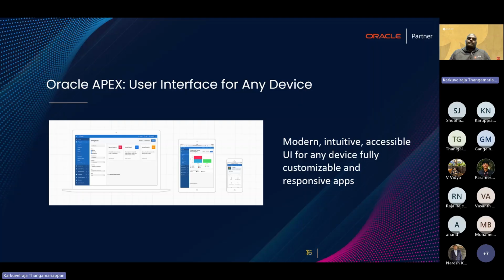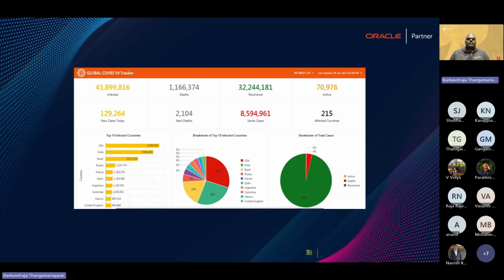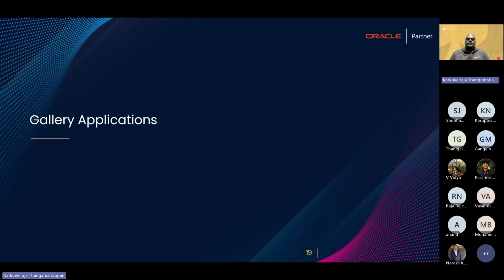And next is the user interface for any devices. Here you can see the same application, how the UI is rendering based on the device behavior, based on the device structure. So it's compatible with any device. And you can build this type of charts, and then a dashboard. And there are gallery applications. Let me walk through all the components quickly.